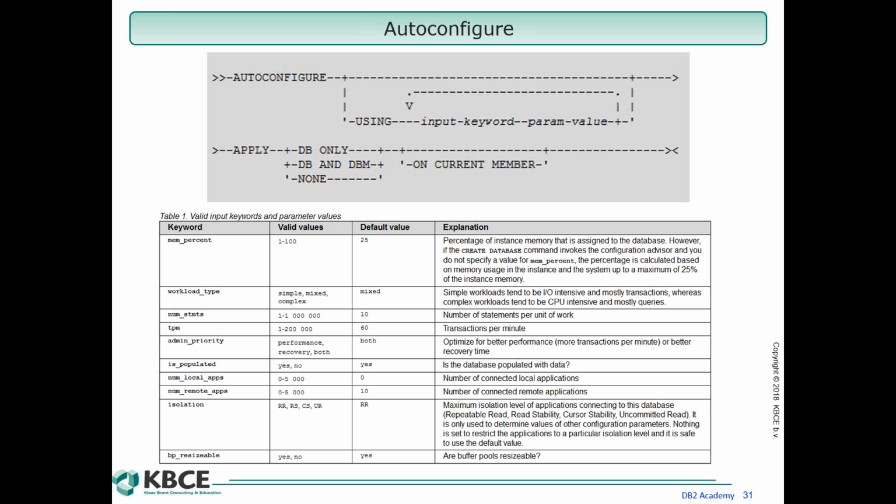Some advice I take and say, that's a good suggestion. Some advice is, well, no, don't touch that. That was on purpose. So make sure that if you run the auto-configure, the apply is set to none, which is not the default. When you run auto-configure, it wants to configure. So make sure that when you run the command, you do it with none.